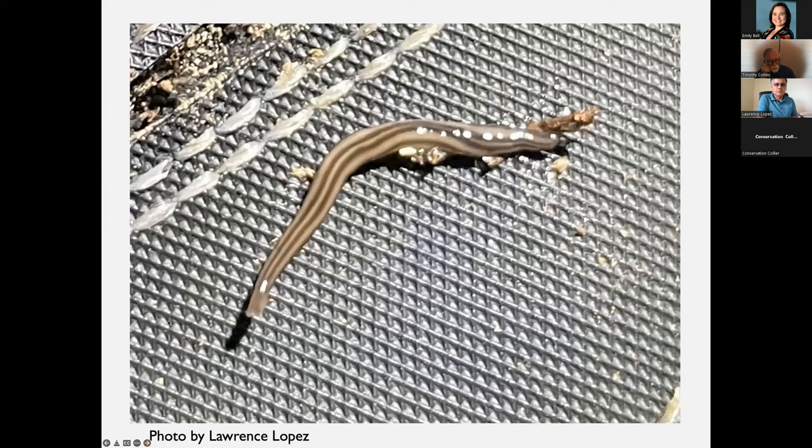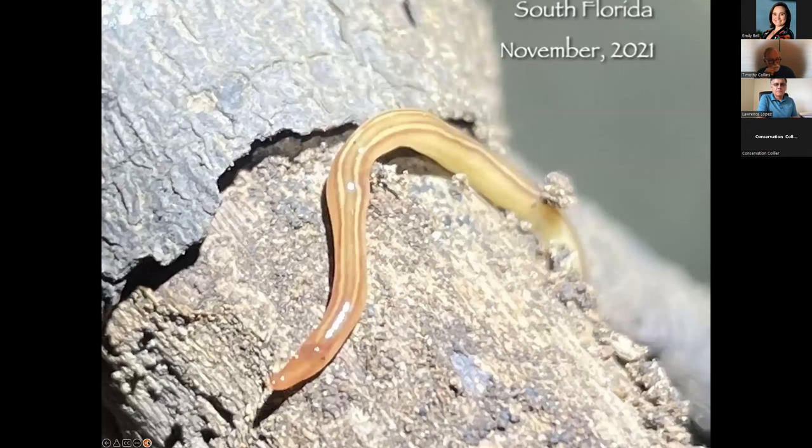Here's another one. We think this is Dolichoplana striata of Indo-Malaysian origin. And this is another one we found crawling through the leaf litter at night. Yet another one, Caenoplana sp. There are many different species of Caenoplana, and we're not sure which one this is at this point. And for the Caenoplana team also, they have an Australian origin. So you could imagine they traveled the whole entire world to now us seeing them here.